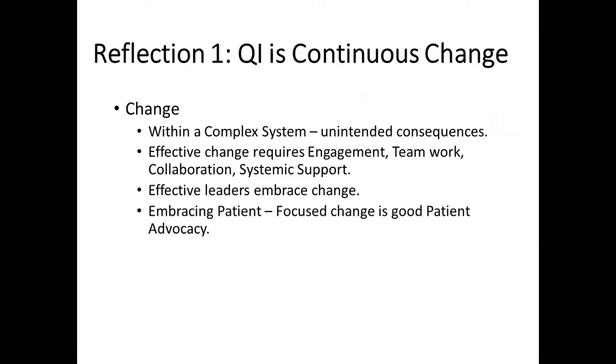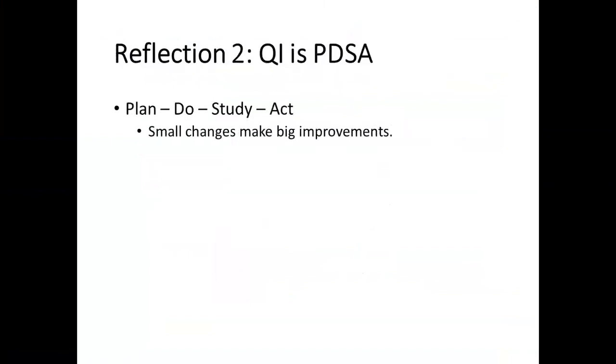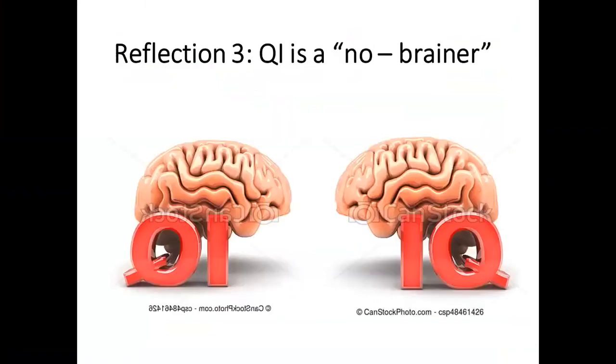The second thing is the PDSA. It took me a while to really understand. I understood the PDSA, but to actually marry what I was doing took me a while, and it was just like a switch. And probably that happened 6-7 months into the course. Oh, that's what I've been doing. But yeah, QI is ongoing PDSAs, and I think we need to embrace those small changes because they make a big difference.